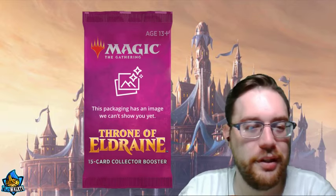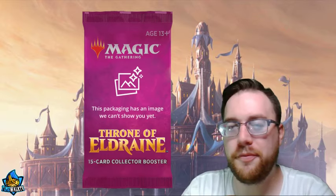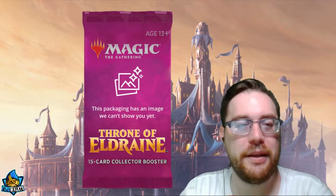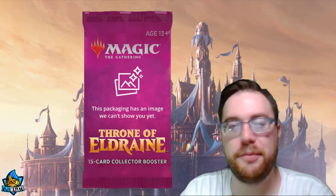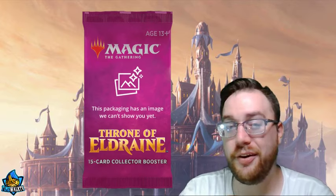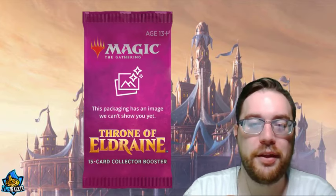Now this booster is a little more complex, so we're going to go through this just a little bit, just to go over all the cards that we'll see in it. If you guys want to pick up any, I'm not sure how they're going to distribute them, but it is going to be a limited print run, so if you can get your hands on them, it's going to be well worth it. So first we have the rare or mythic with the extended art.